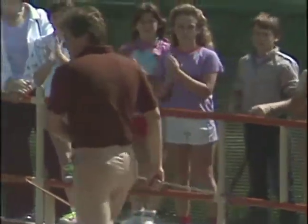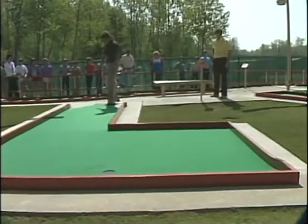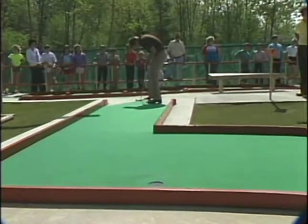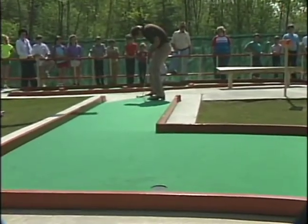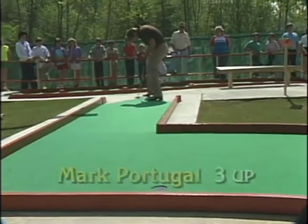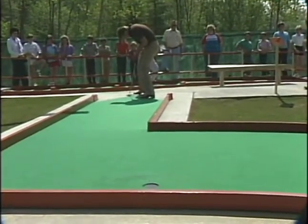Both men get their par 2, which is par on each and every putt-putt golf course hole nationwide. They've met once before. It's kind of interesting. Jeff won that match, so he had something going for him right there. But he's picked Marc Portugal to win this whole tournament from the very outset, so he's up against the best.